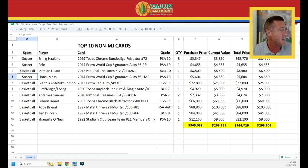Seeing what I paid for that card, I paid $5,604, so about $1,000 more than the Pele, which is interesting. This PSA 10 has recently sold for $46.50, so I overpaid. I reached, and it is what it is. I reached. I don't know what else to say. So I'm down about $1,000 on that card, a little bit less than $1,000.